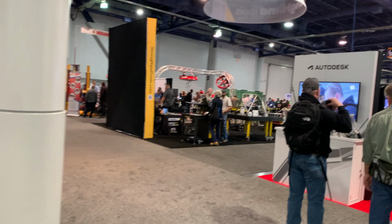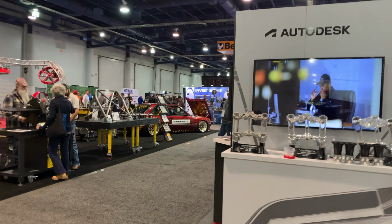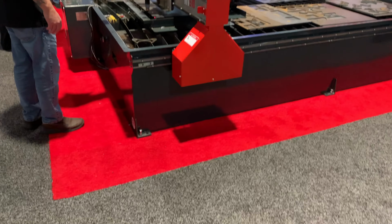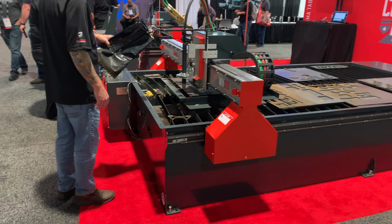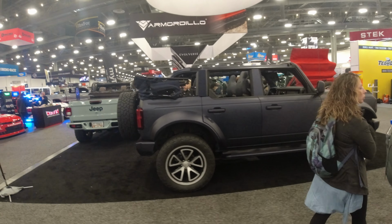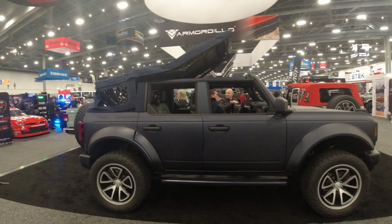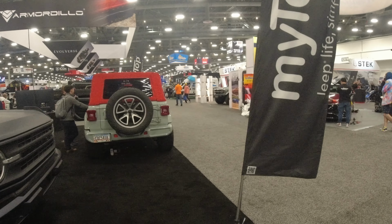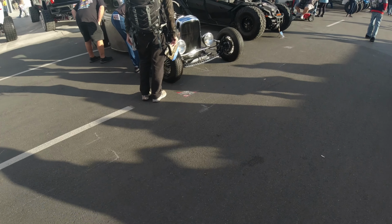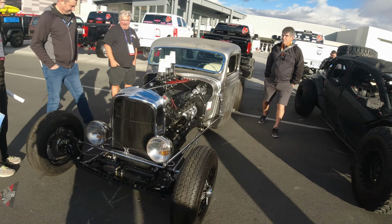There's a whole section here also on machining, work holding, tools, Autodesk. It's a little bit of everything at Sema. Our next purchase, plasma table. And then if you want an auto top for your Bronco, or if you want one for your Jeep, they make one for both. So here's a pretty cool little truck with a polished body on it.